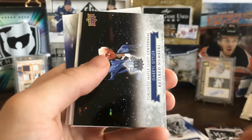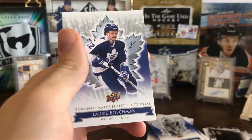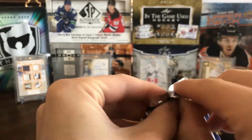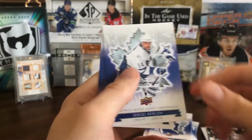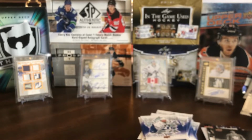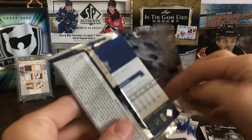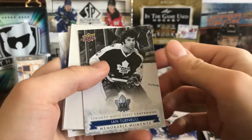Alright, we've got Terry Martin, Darryl Sittler short print. Behind that is a die cut of Russ Courtnall, Ally Frady again, and Laurie Boschman. So far we've got nothing but base. I mean, of course we do have some die cuts, but can we hit anything? Another Freddie Anderson, Bob Neely, short print of Red Horner, Sergei Berezin, and a Kyle Wellwood. Still using that wood twig. I heard stories that he only had 12 of those left in his career, and he wanted to retire once he used them up because they didn't make them anymore. Alright, Dougie Gilmour, Brian Glennie, Ian Turnbull, Eddie Olczyk, and Mike Johnson.